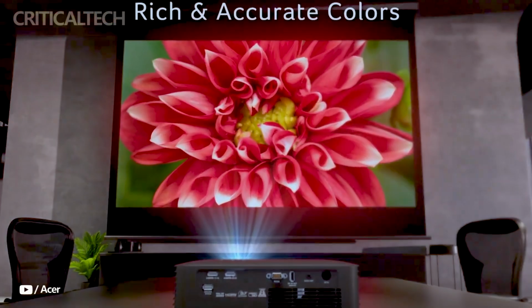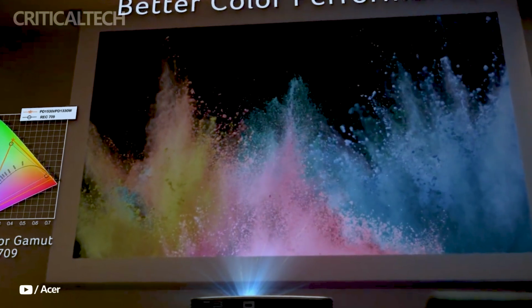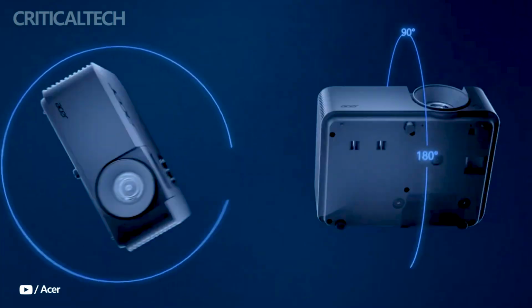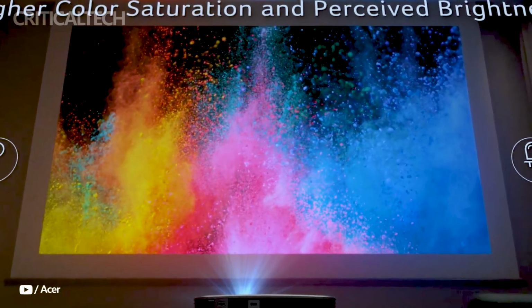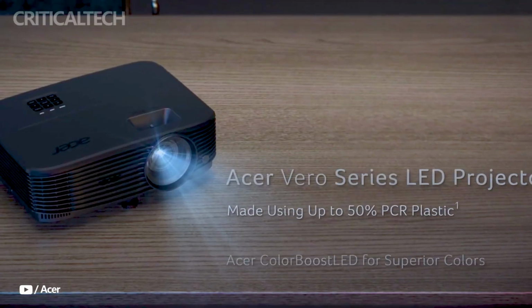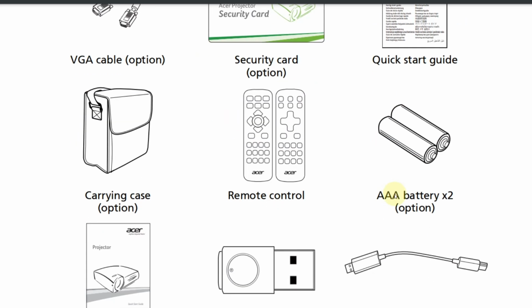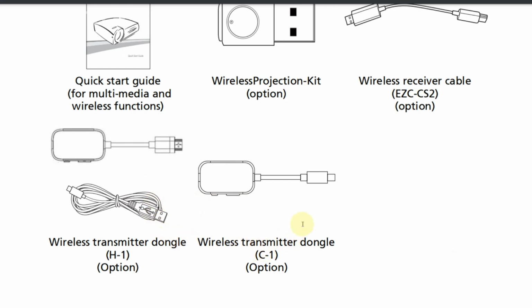With a contrast ratio of 20,000 to 1, the projector provides crisp details and deep blacks, able to project up to WUXGA 1920 by 1200 resolution, and natively support WXGA 1280 by 800 resolution. Color accuracy and stability are improved with the Color Boost 3D and ColorSafe 2 technologies, which offer a larger color spectrum and consistent color performance across presentations. Blue Light Shield diminishes blue light emissions, improving eye comfort during extended meetings and presentations.